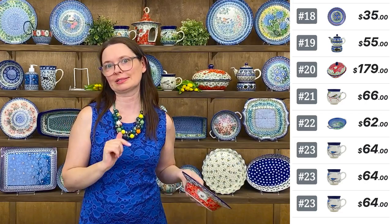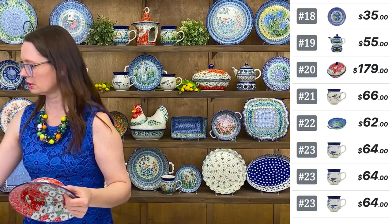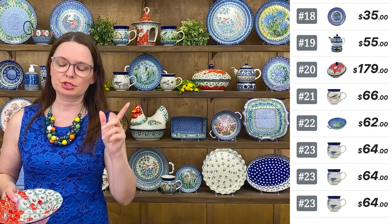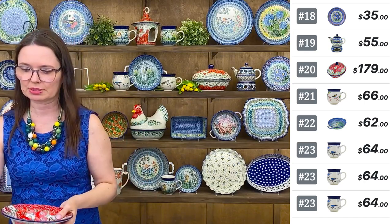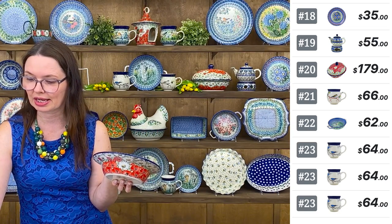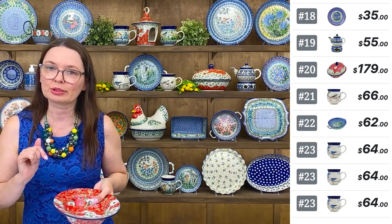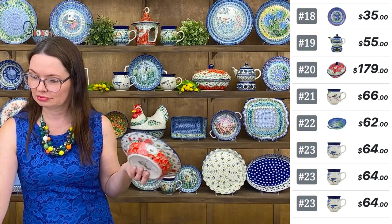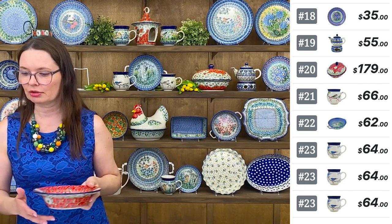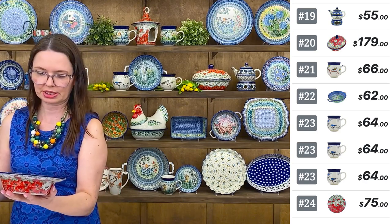Now the small pasta bowl with wide lip. Ceramika Artystyczna has the traditional pasta bowl with wide lip is shape 14, and here we have one of the new shapes from Ceramika Artystyczna, shape E70. Great size, I like it. Even though it's smaller in diameter, it holds a little bit more than the old pasta bowl that we know forever. So number 24 is $75. Great U5 pattern, Unicat 5070 by Maria Starzyk.